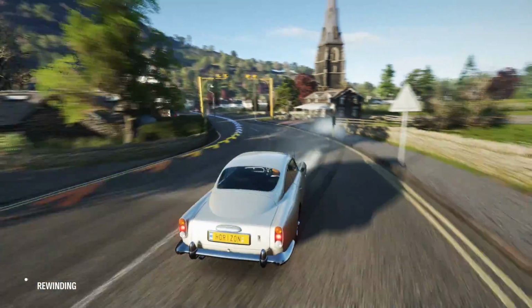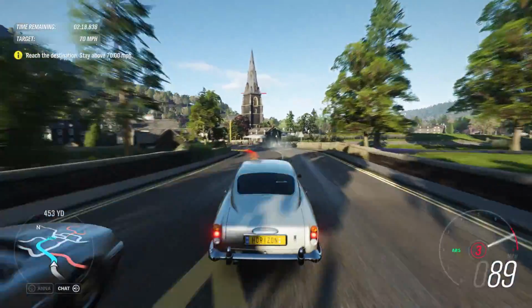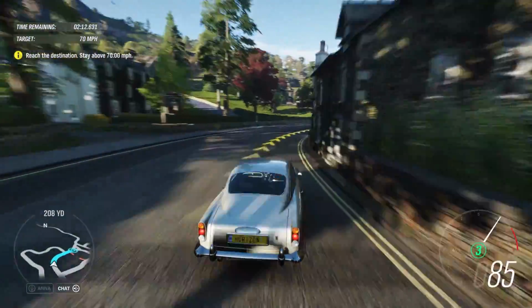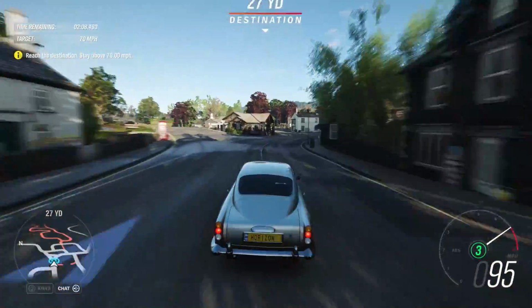Hold on, we gotta rewind right there. Oh man, that's a turn right there. I didn't even notice that turn. Woo! But only 65 of these were built? That's crazy. I thought there were more DB5s out there.